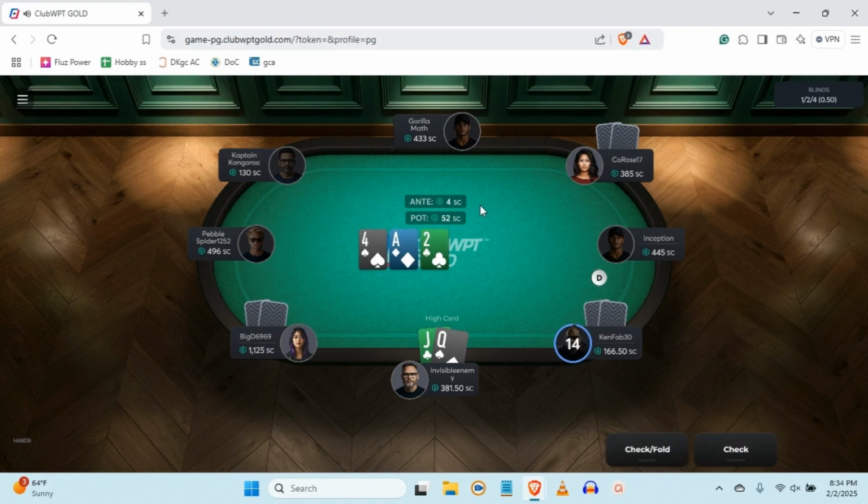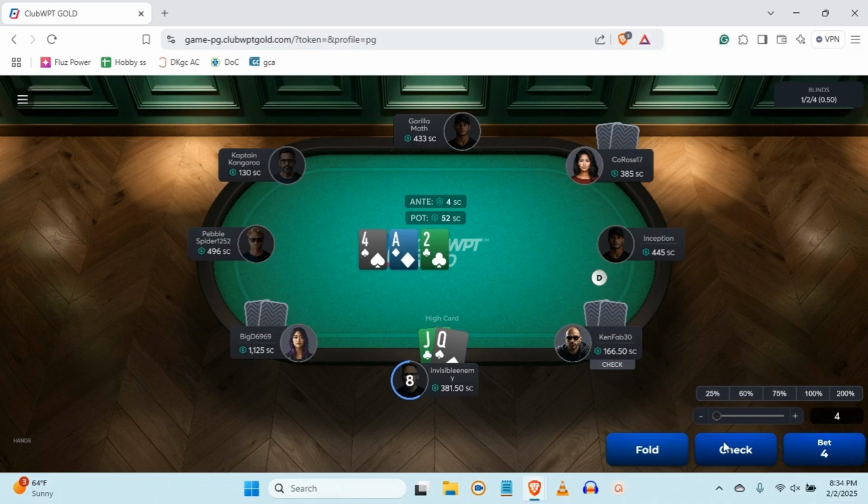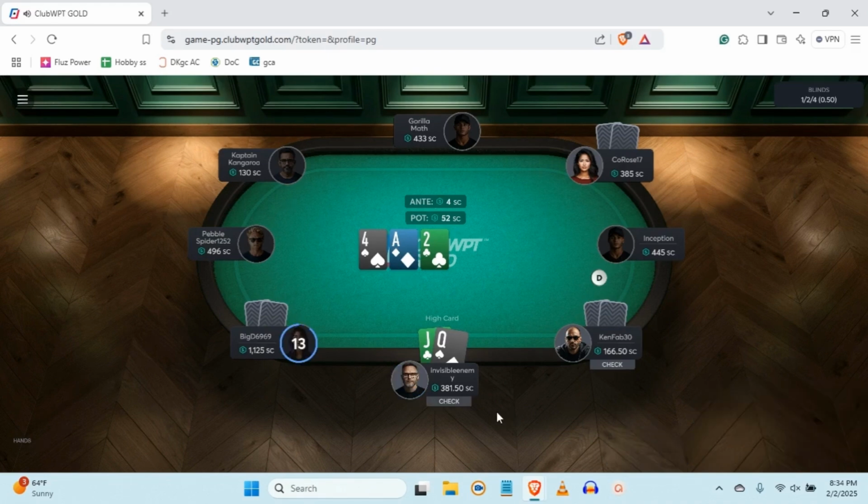There's 36.40 in the pot. Call 8 to win 40 plus the antes. And unfortunately, we just don't have anything here. In the situation against 3 other players, we didn't connect with the board.